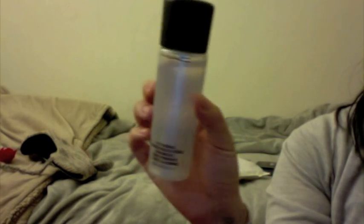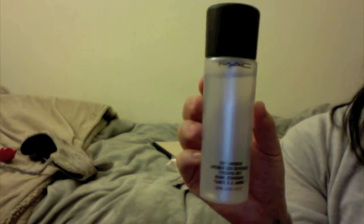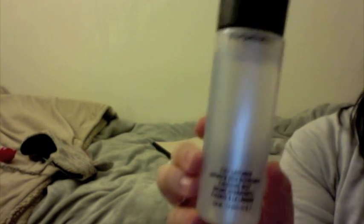So, good thing. Anyway, my very first favorite is the MAC Fix Plus in Lavender. This is amazing. I love Fix Plus to begin with. This is a part of their Champagne collection, and it is just the best. I love the scent of lavender, so I absolutely love this.